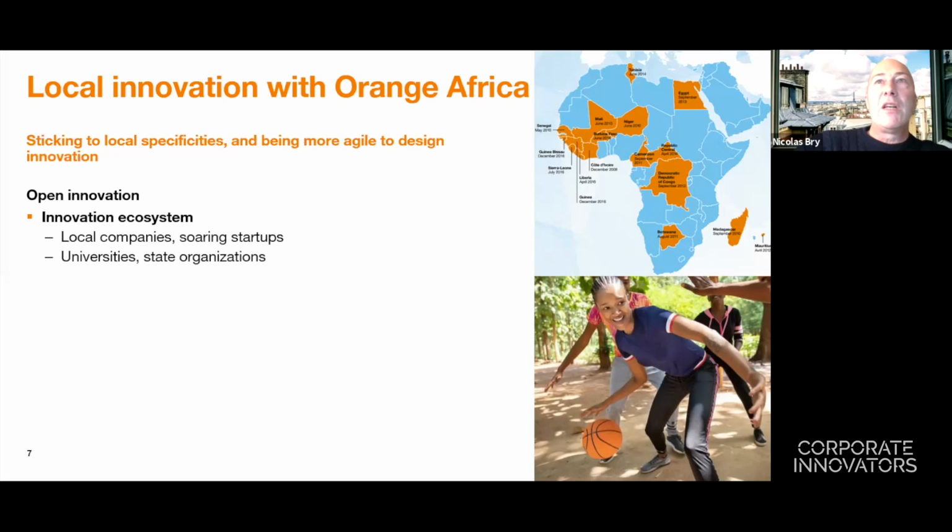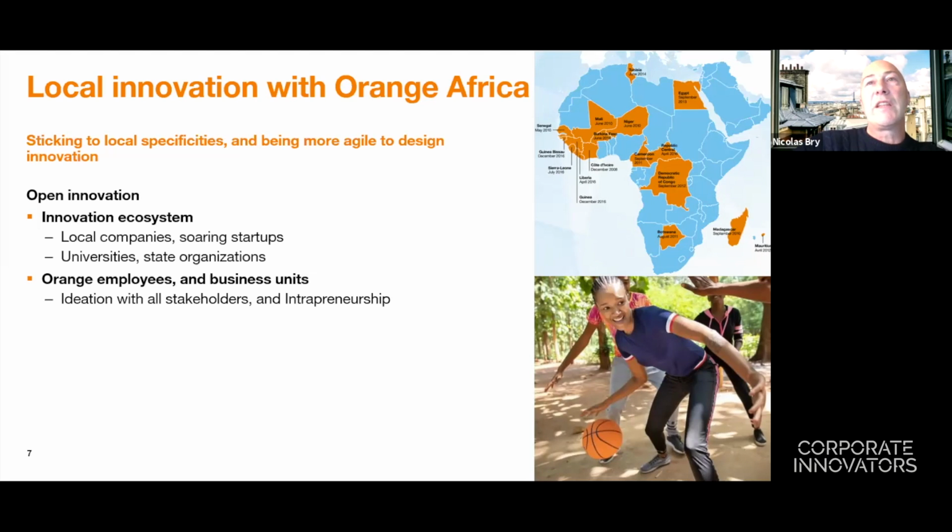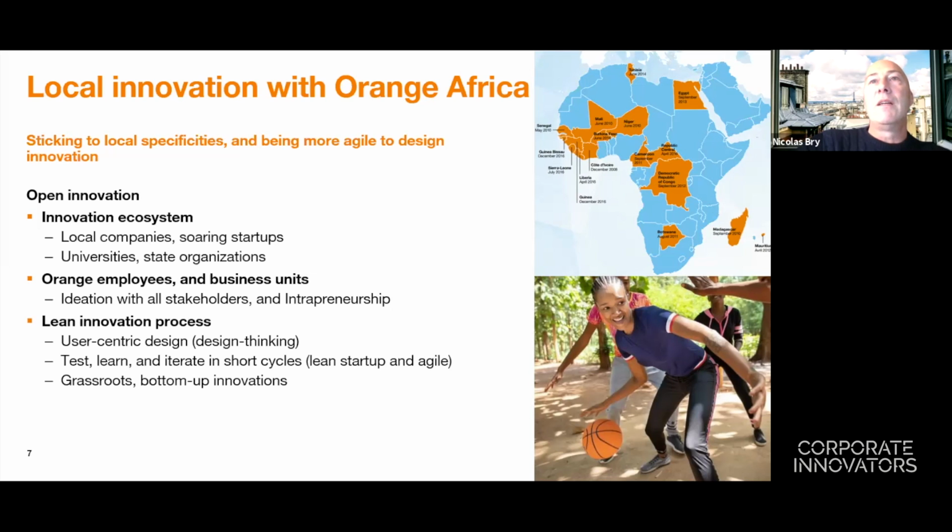So it leverages open innovation, cooperation, especially with startups. It leverages the ideas of Orange employees and Orange business units locally. And it builds on the lean innovation process, again, with user-centric design, with this short cycle of test, learn, and iterate. We can call it bottom-up innovation, because it's not top-down innovation coming from a central innovation division.